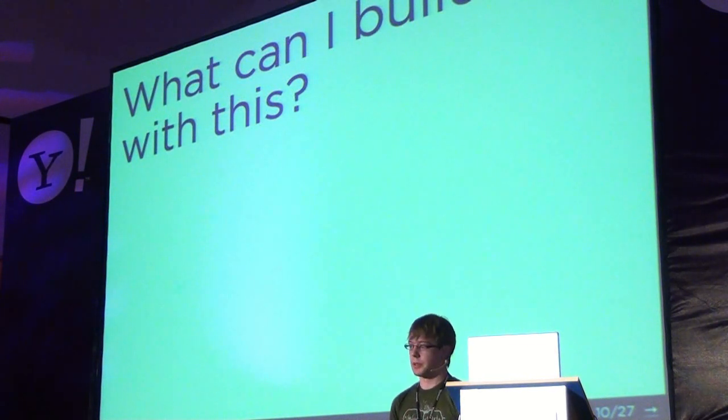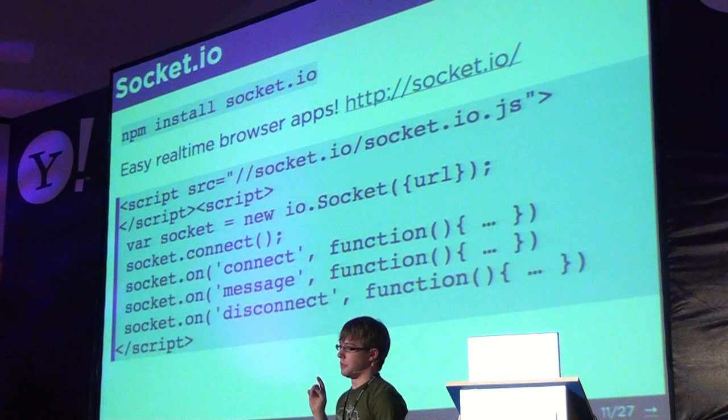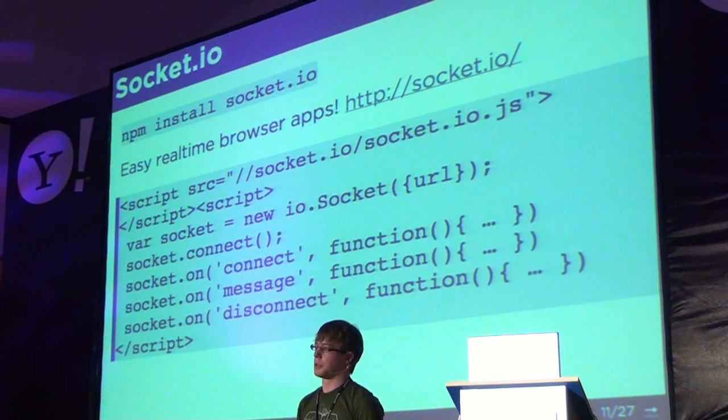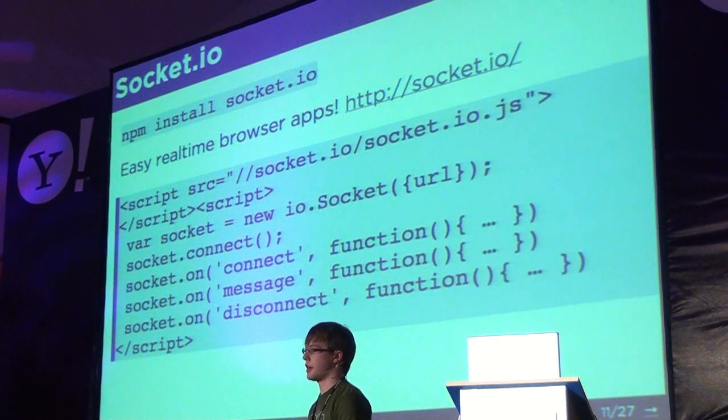So what specifically can you build with this? I'm going to show you some ideas. Socket.io is one thing that you definitely want to use if you're trying to work with Node in real time. It makes it really easy. What I'm showing here is only half the app on the development side. You're seeing what shows up on the client side.